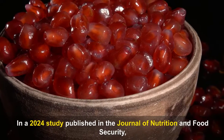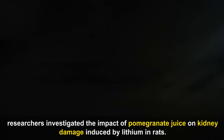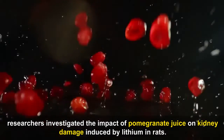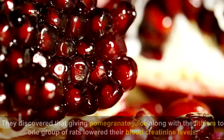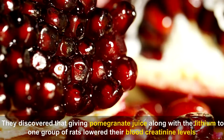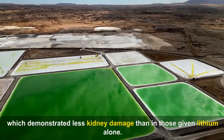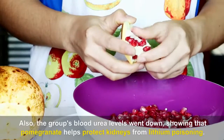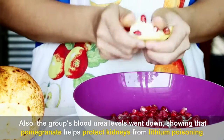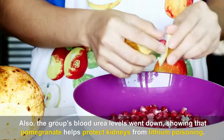In a 2024 study published in the Journal of Nutrition and Food Security, researchers investigated the impact of pomegranate juice on kidney damage induced by lithium in rats. They discovered that giving pomegranate juice along with the lithium to one group of rats lowered their blood creatinine levels, which demonstrated less kidney damage than in those given lithium alone. Also, the group's blood urea levels went down, showing that pomegranate helps protect kidneys from lithium poisoning.